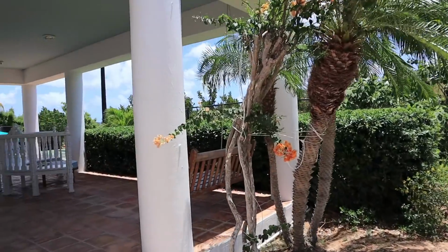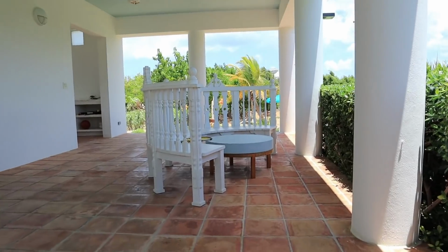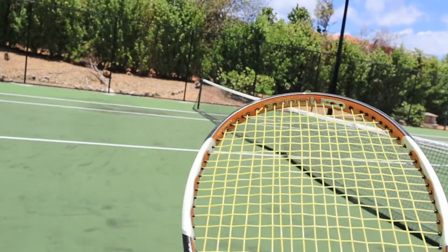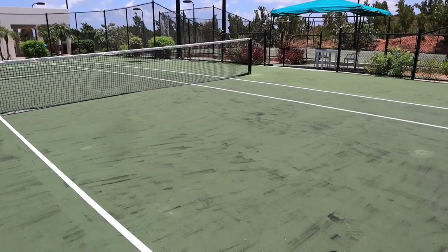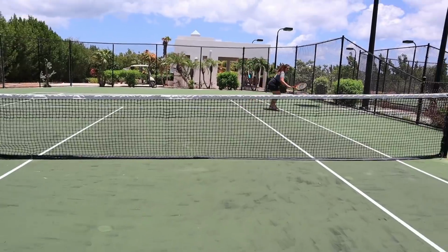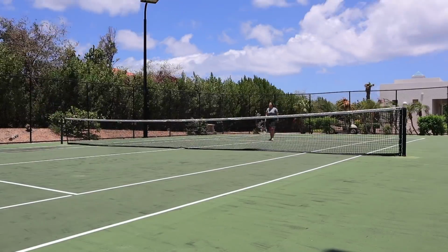Oh look, there's a swing! Oh nice. Oh, this is so nice. There you go. Let's give this the old college try. Show me what you got, Louise.